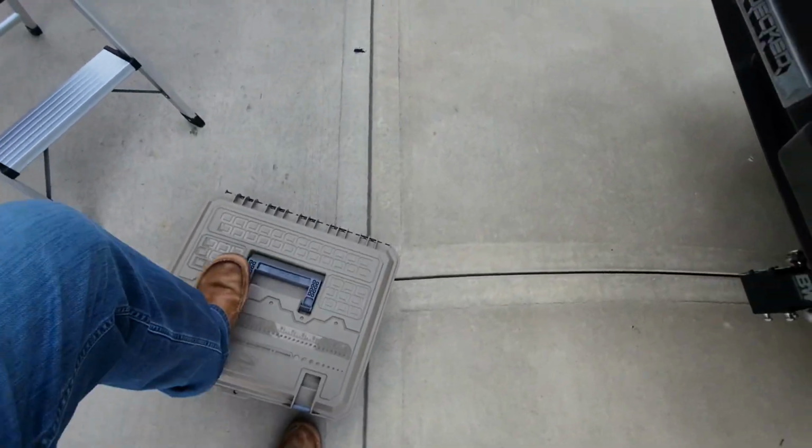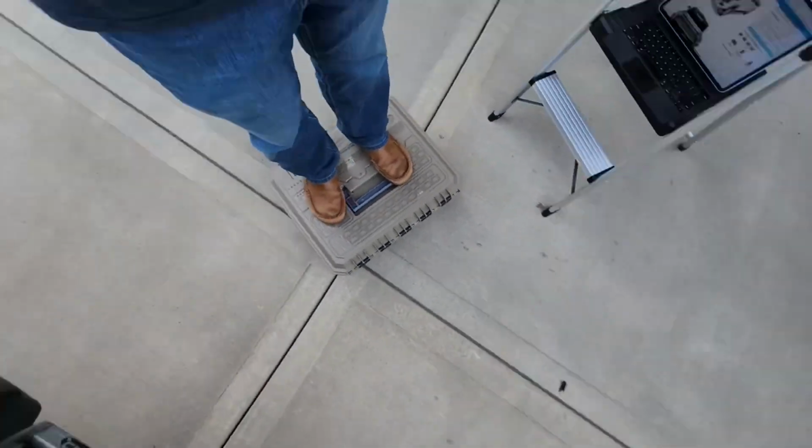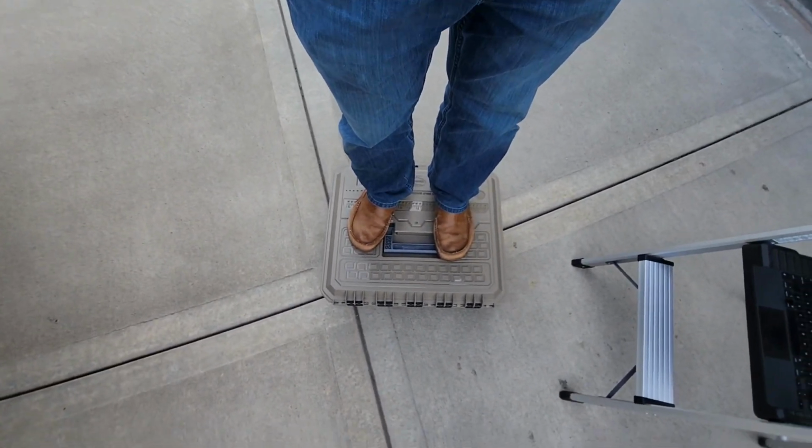I can literally stand on it. That's right. I can stand right on it. Super, super tough, super strong, super durable.